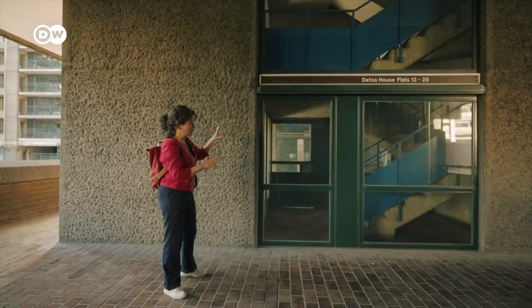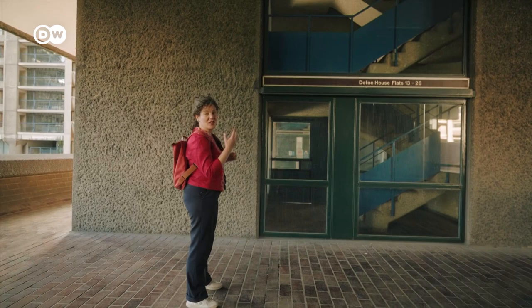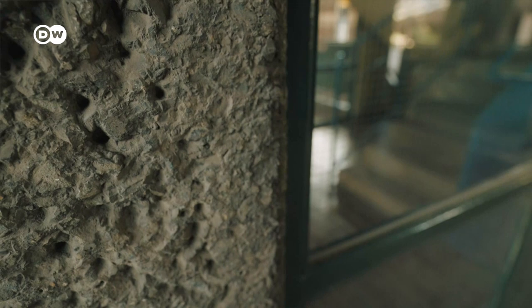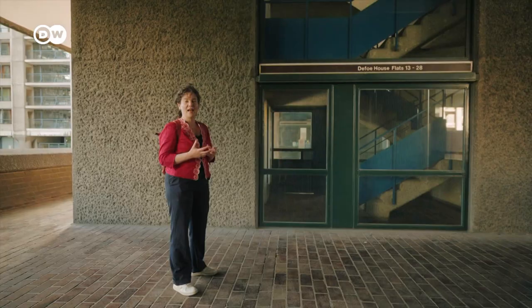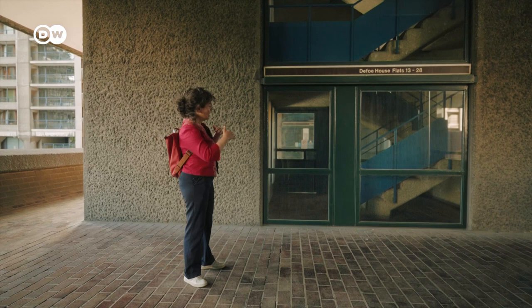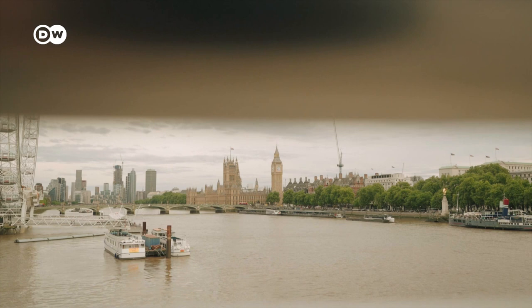We're just looking at a staircase here into one of the blocks, but it's just three simple materials: concrete, steel, and glass. What I love about it is just the simplicity of it. And through that simplicity, you get designs like this, and through the glass, you see the concrete stairs, and again, you see the steel banisters. So even through the glass, you see the same repetition of materials. I love it.